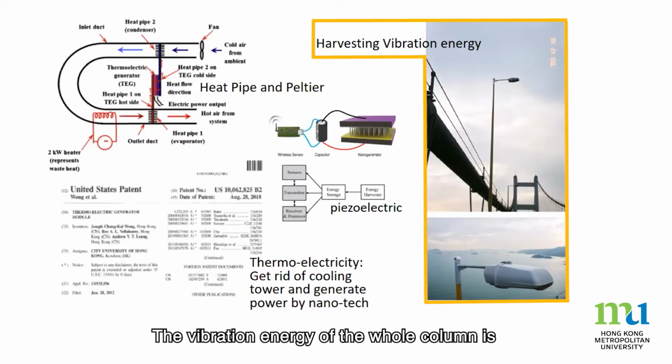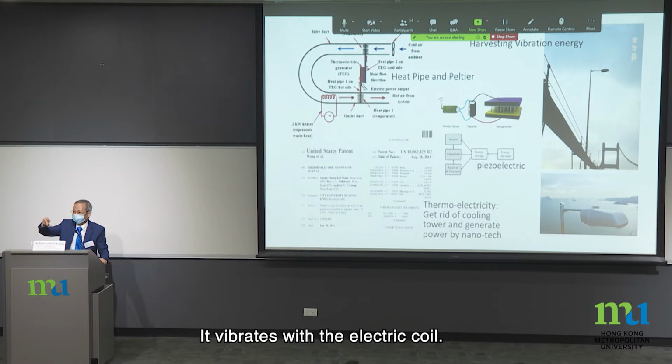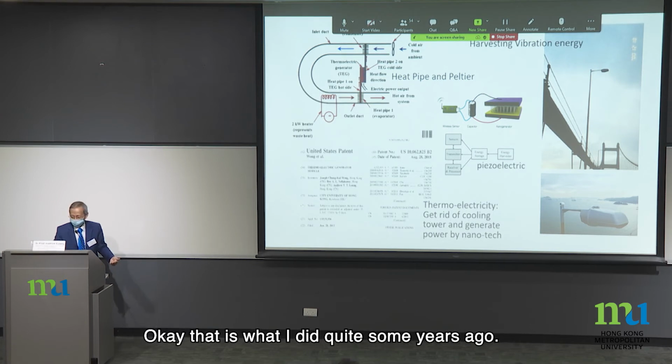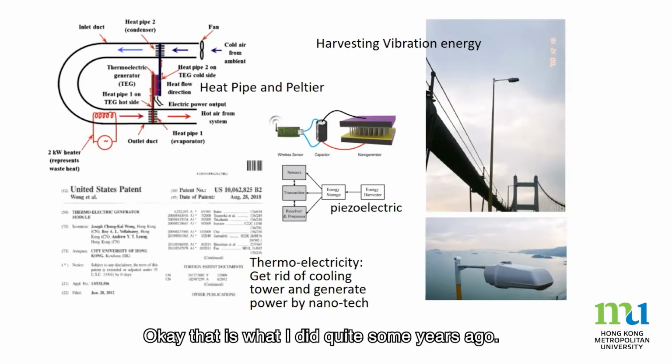The vibration energy of the whole column is transferred to the top. It vibrates. With the electric coil, it generates electricity and lights up the lantern. Okay, that is what I did quite some years ago.